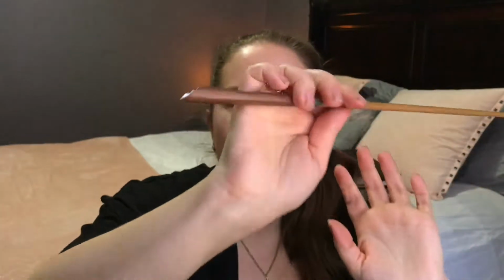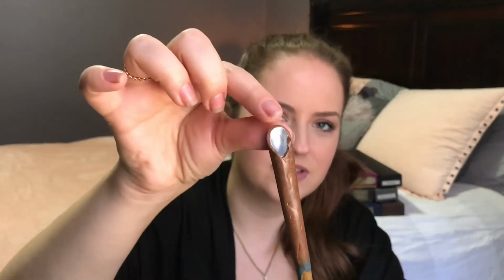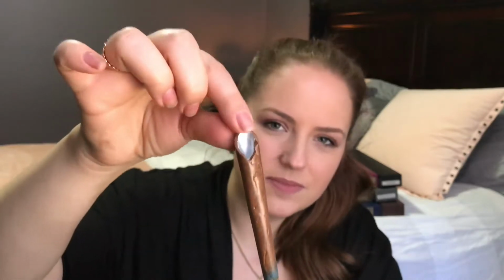Let's get into my two Fantastic Beasts wands. The first one, of course, is Newt's wand. I wanted this one basically as soon as the movie came out. I was like, I need this wand. I absolutely love the little silver detail, which kind of, to me, I haven't looked it up yet, but it kind of looks to me like an alchemy shell or something like that.